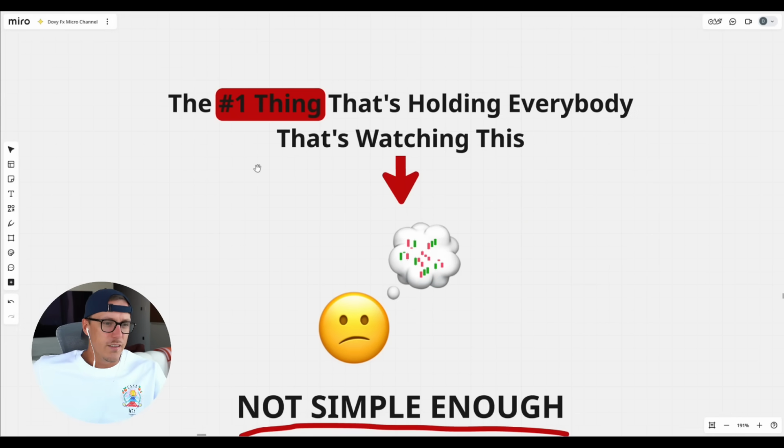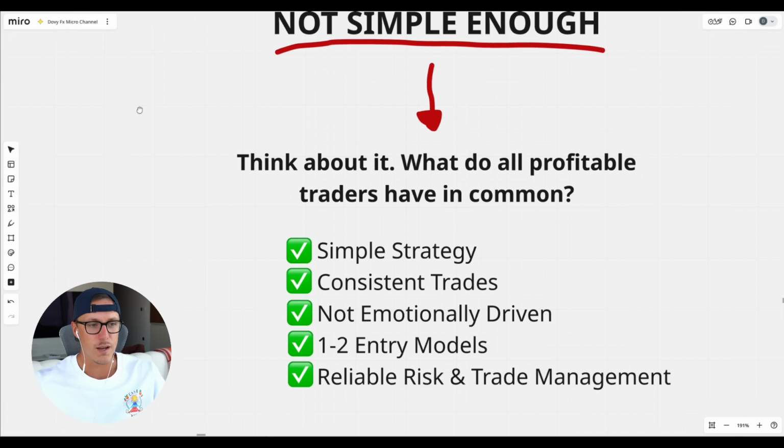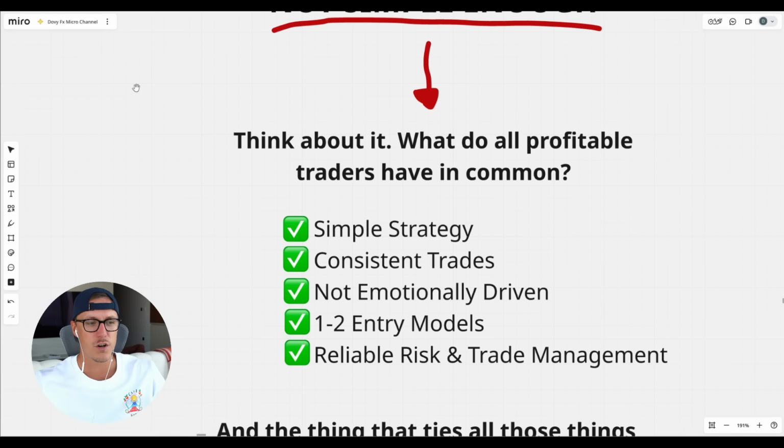You guys need to understand that the number one thing that's holding everybody back is your stuff is not simple enough. When you make your stuff overcomplicated, you have a hard time following it consistently every day. You don't have consistent analysis, which doesn't lead to consistent results. Think about it. What do profitable traders all have in common? They have a simple strategy, consistent trades. They're not emotionally driven. They have one or two entry models and reliable risk and trade management. All of those things are the same.